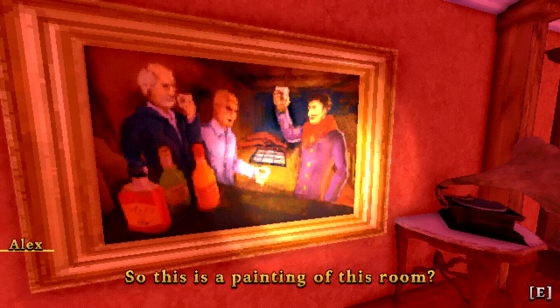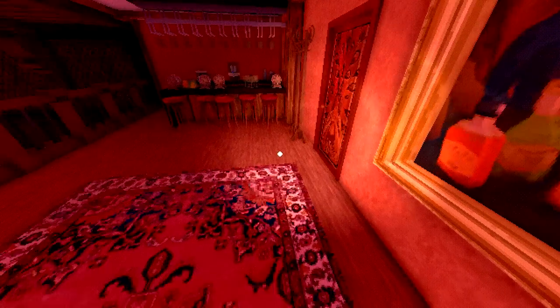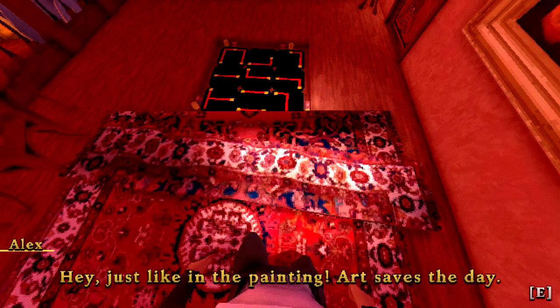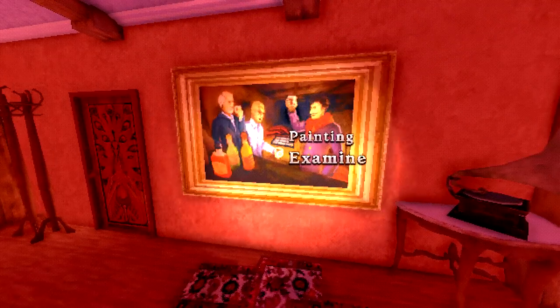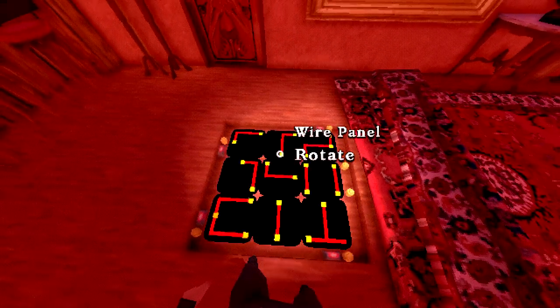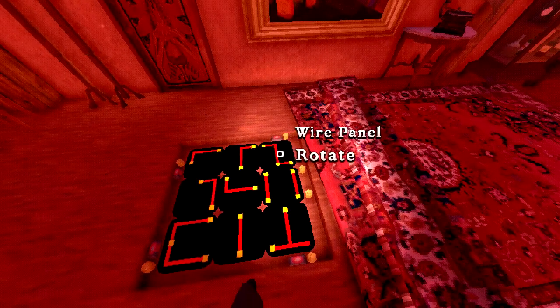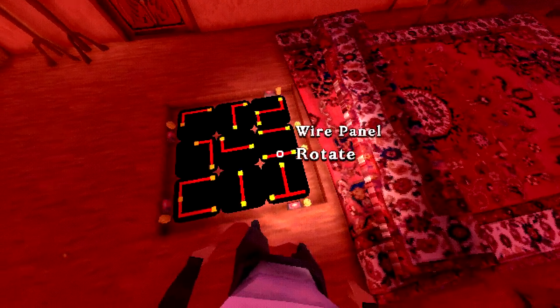So, this is a painting of this room? But something's off. Is the rug all crumpled up? This one? Oh! Ooh! What have we got here? Hey, just like in the painting, art saves the day! Alright. It's some sort of wire panel. Oh, okay. Right. Well, I guess this is probably going to have something to do with the electricity.